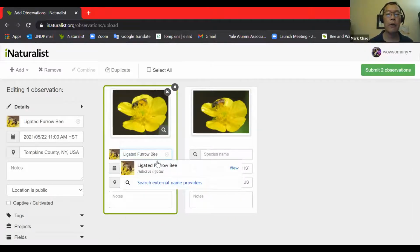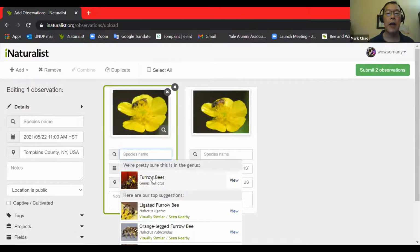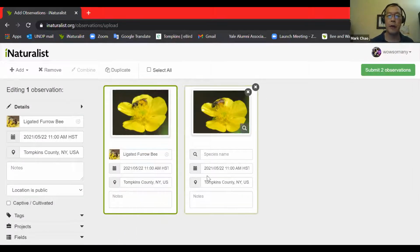Note, however, that iNaturalist provided suggestions. Actually, I should have paused here for a second. iNaturalist loads suggestions, and iNaturalist's intelligence already knows that it's in the genus Halictus. They think it's a furrow bee because of its shape and probably because of the way the pollen looks like snow pants. And so if you're not sure, it's quite fine to just click on what iNaturalist gives you, but I happen to know that this is definitely a ligated furrow bee.